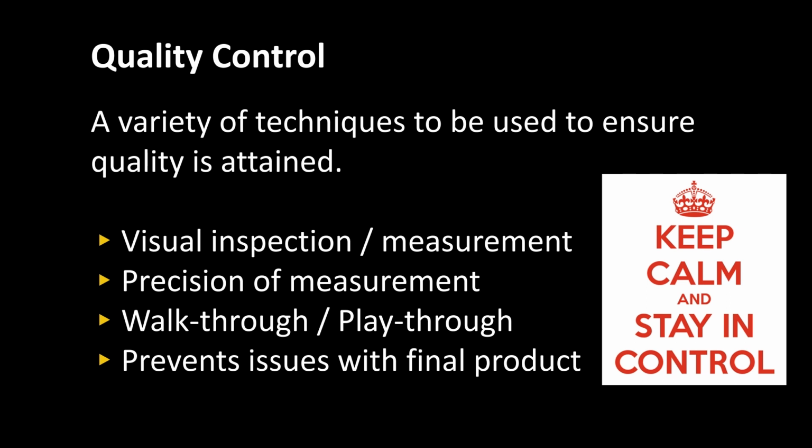Are we going to do things like walkthroughs and playthroughs? So if you're putting together something like a website, you might get people to sit down and actually look for stuff. Get them to click through. Make sure all of those links do work correctly. We're going to get them to use the search bar. Can they find the thing they want? Where you've put the buttons, are they in logical places? Can they find them? So all sorts of things like that we might do with that.